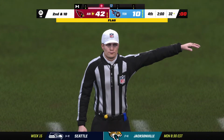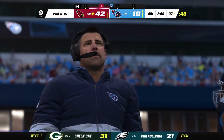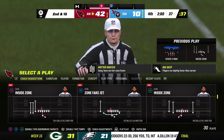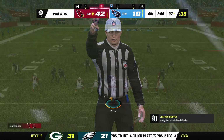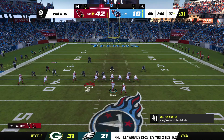I should have hit the hike button, of course. That sucks. Well, the offense knew it. They were already starting to walk back as that one is accepted. Still second down. And now after the delay of game, they're operating behind the sticks, 2nd and 15.